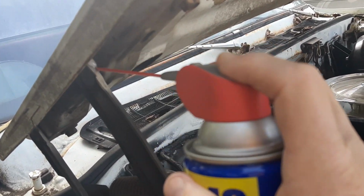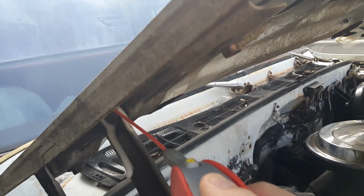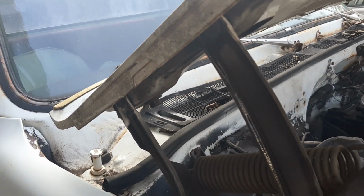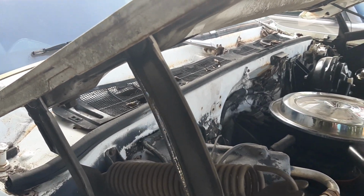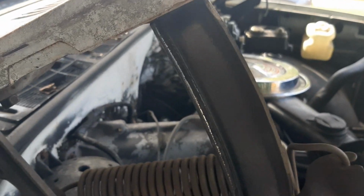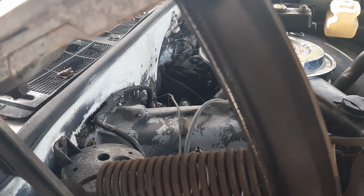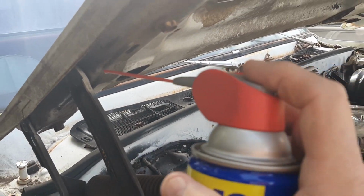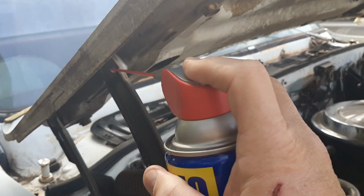When you shut the hood, always push back and down. Push back toward the windshield and down. Otherwise, if you have a good hood, you're liable to bow it up real quick. So that's my advice to you if you have one.